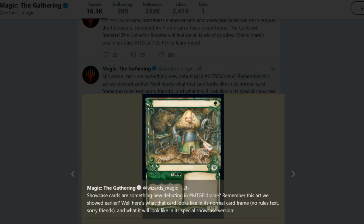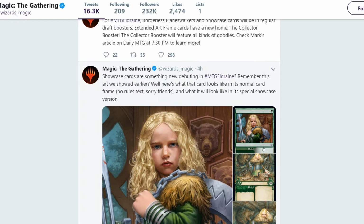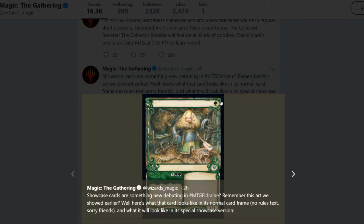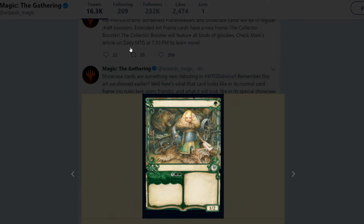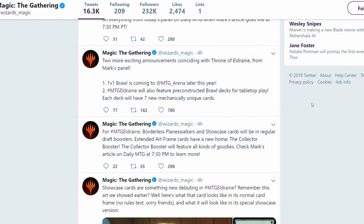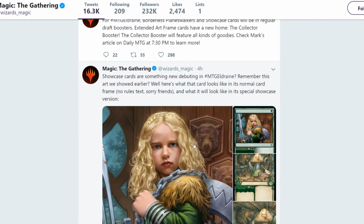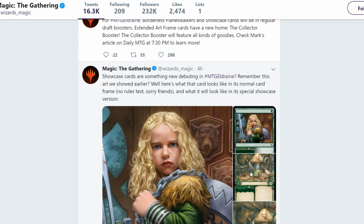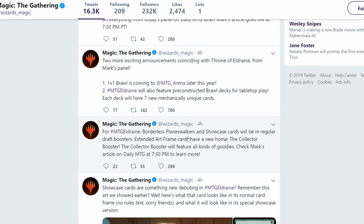Now, showcase cards are going to look something like this. The reason it looks like this is because this is what the normal card will look like. Due to a mechanic, it'll look like this. But then the showcase version just adds all this little detailing and different art. Then there will be borderless planeswalkers and showcase cards. So not exactly these cards, but cards like this. And this will be inside of normal booster packs like they are now.